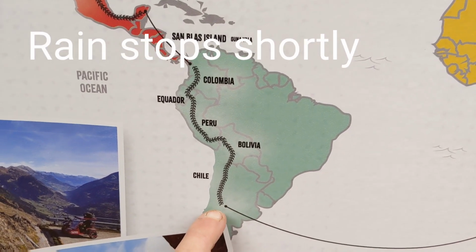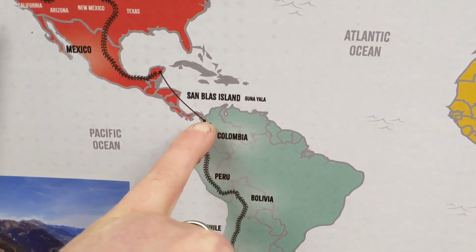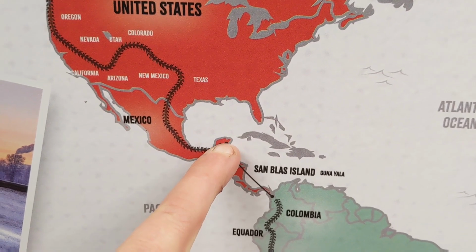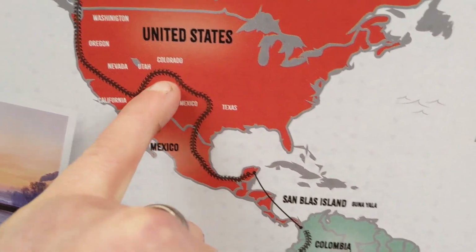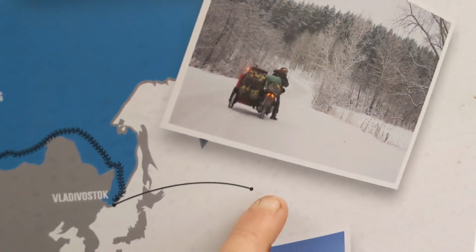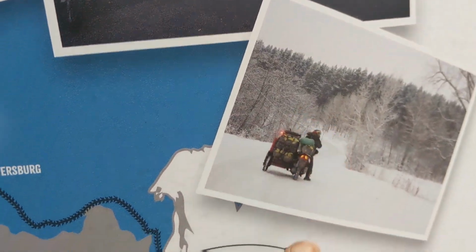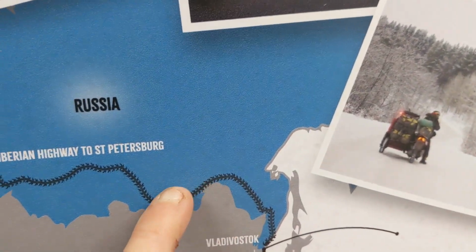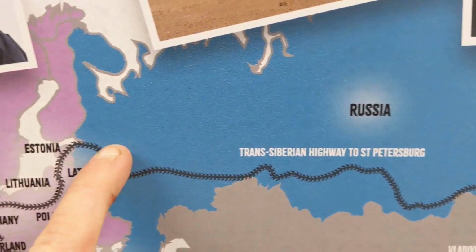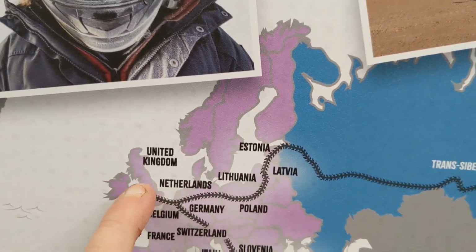I do apologise, that's the rain on the roof. Then up through Bolivia, Peru, Colombia, then across the Darien Gap to Mexico, USA, just up into Canada, and then across again, coming to Vladivostok, and then middle of winter, as you can see there. They came through Russia, Siberia, on the Trans-Siberian Highway to St. Petersburg, then into, I guess, Eastern Europe, Latvia, Estonia, Lithuania, then into the UK.